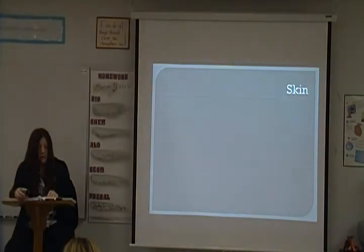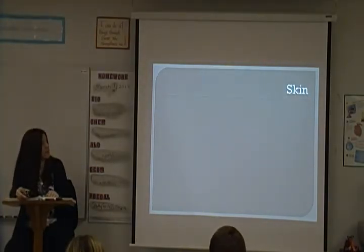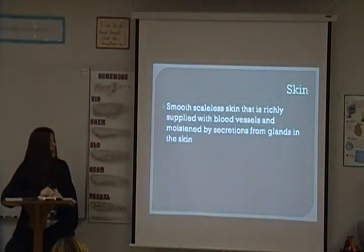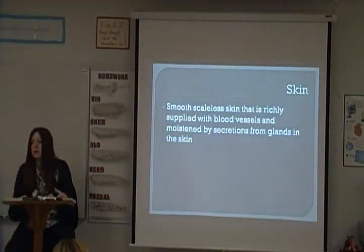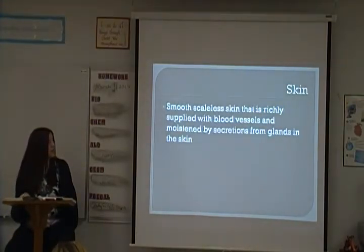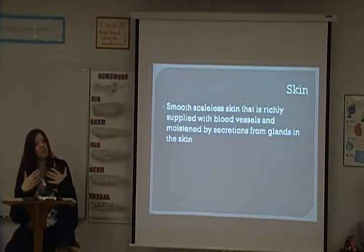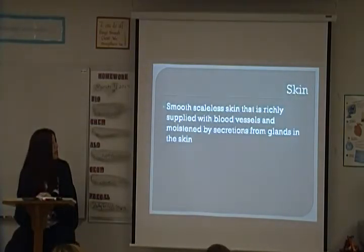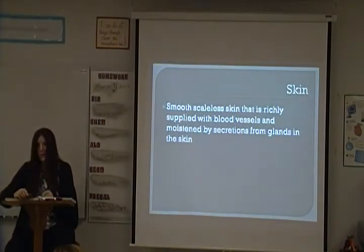The skin of an amphibian is smooth and scaleless, so there are no scales on an amphibian. Don't they absorb water through their skin? No, they do not. Their skin must be moistened though, usually by the secretions of glands in their skin. It is also richly supplied with blood vessels, which is important because the skin functions in respiration.